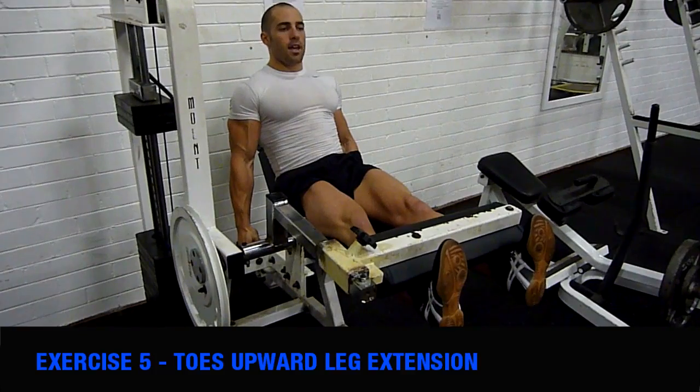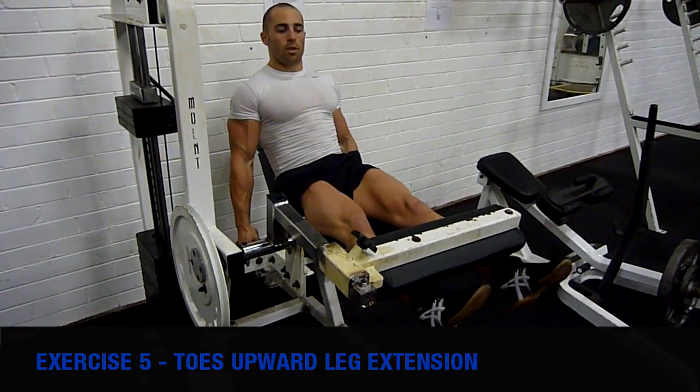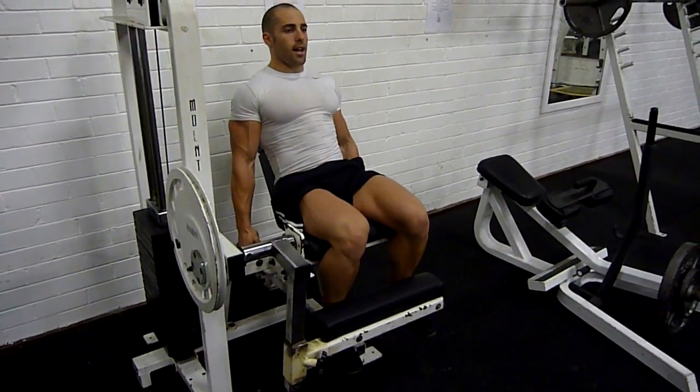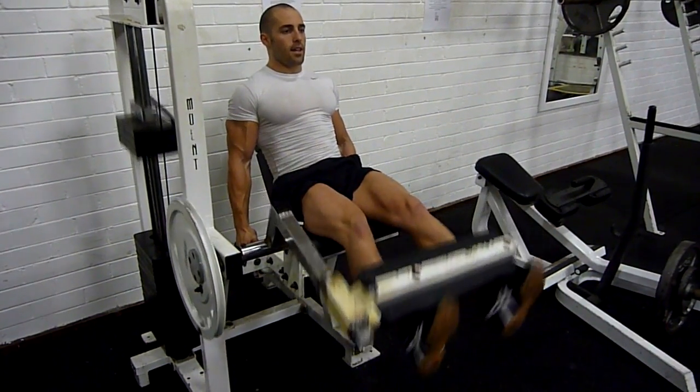See my toes? If my toes weren't pointing up, they'd be forward and relaxed, but they're pointing up. More stimulation. Again, up, squeeze, down. Now sit back, relax, and watch me battle through just one set of this workout.